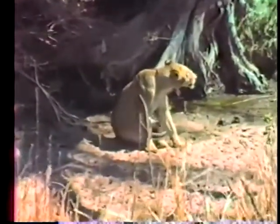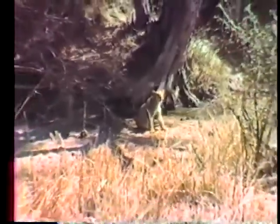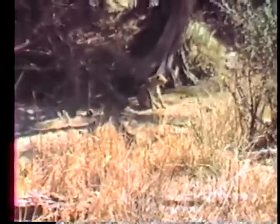There's the lion scratching itself. Down in a more or less dry creek bed, little potholes of water. And right on up the way, I don't know if we'll be able to see them, but zoom in on it and see if we can pick them up. Yeah, there they are. See the head?